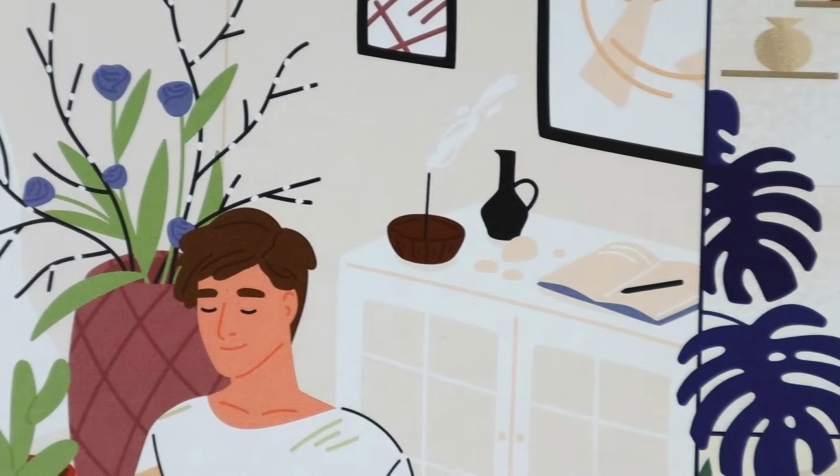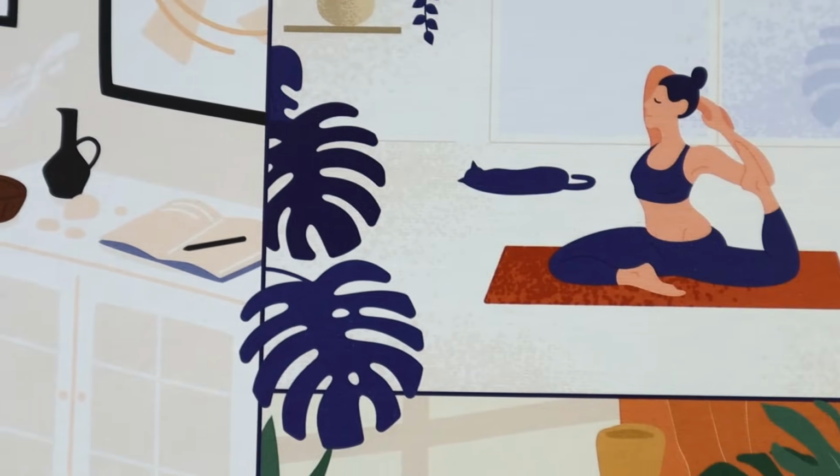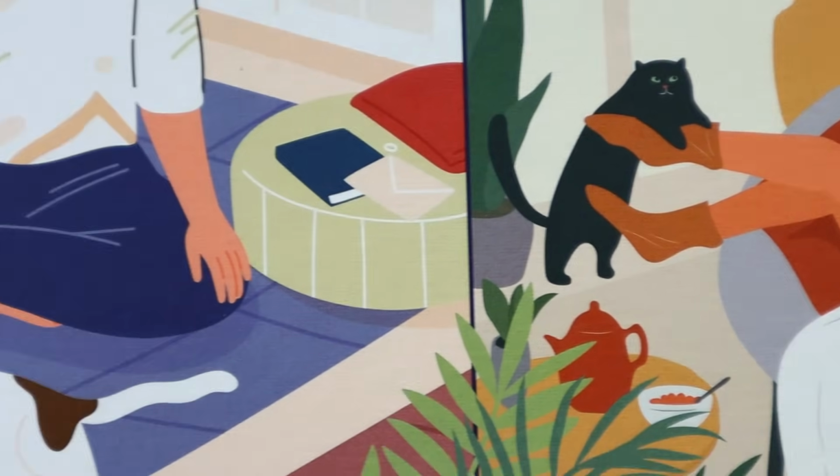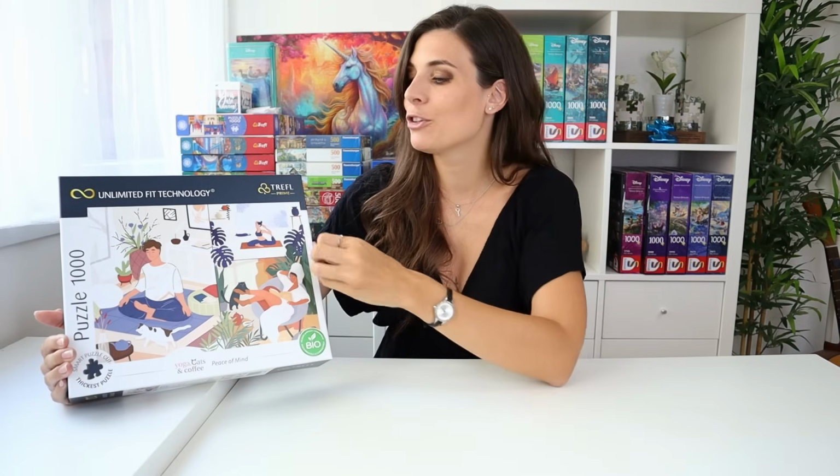Even though on a closer look it does have a lot of beige and white sections that might be really difficult to sort and know what goes where. So in that sense, it could be a little bit frustrating, but the image itself is really peaceful and that's what I've really liked about it.